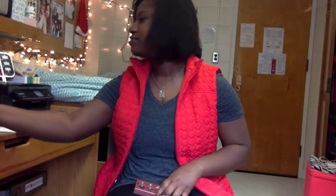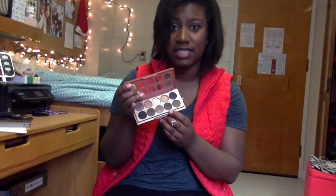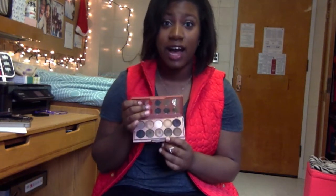Best color payoff. I have to say again, it's the NYX palette. These are really, really pigmented shadows, especially this one. It has a lot of fine gradient shimmer, but the color payoff is like, oh my god, that is brown. Even on brown skin, it's really, really brown. So I think this is one of the best eyeshadow palettes as far as pigment.